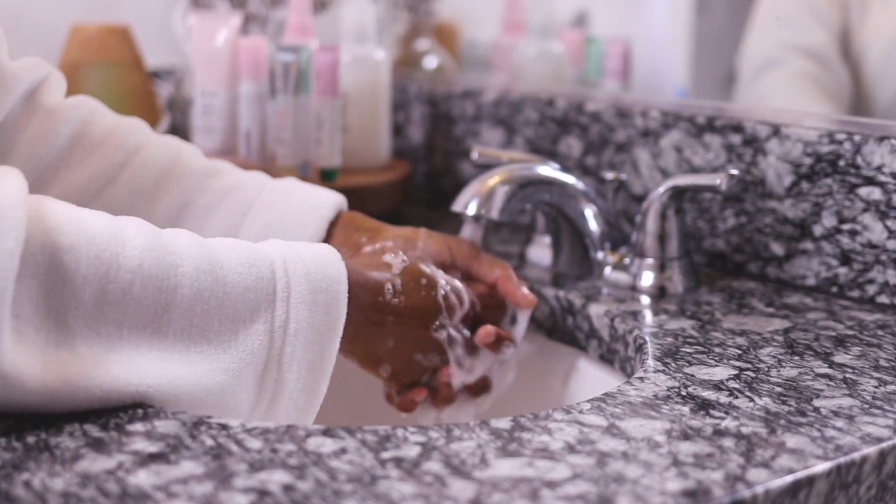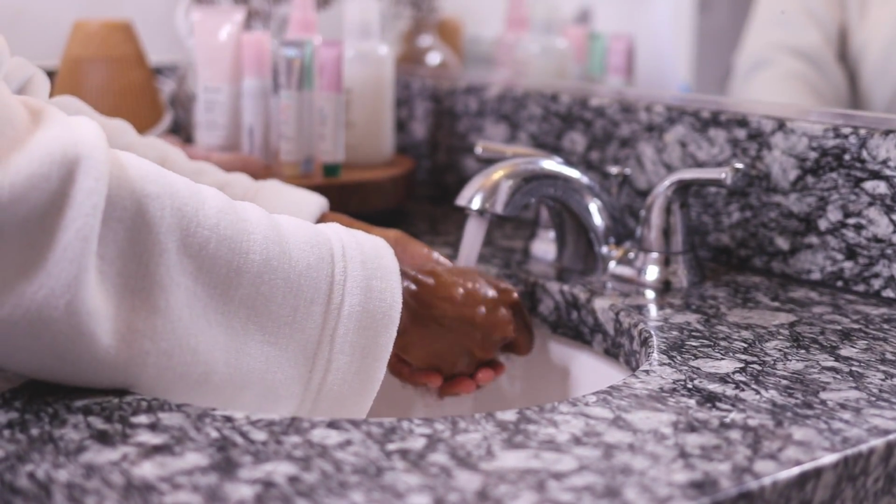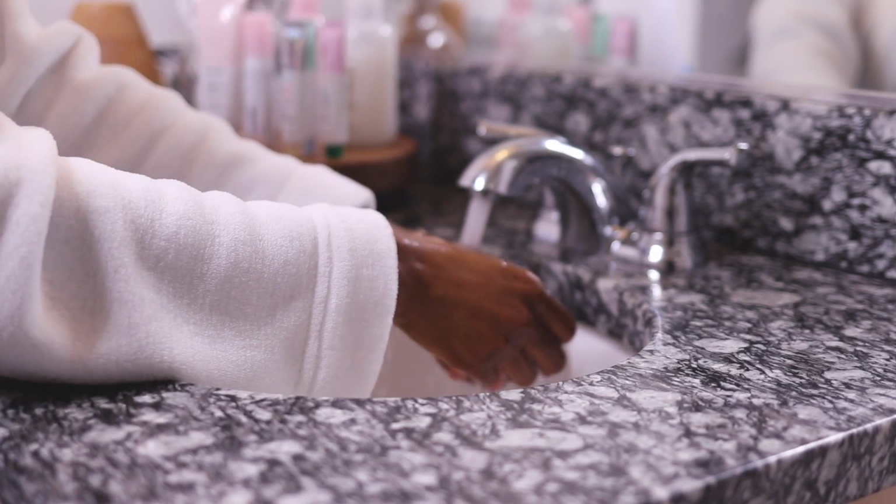Next, I wash my hands so that you're not taking all those impurities and germs from your hands and transferring them onto your face.